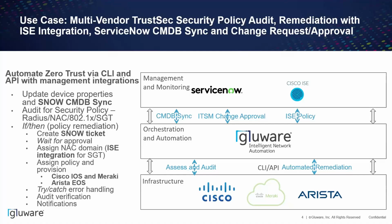What we're going to focus on in this demo in terms of a highlight around ServiceNow are the ServiceNow capabilities in the workflow that include a CMDB sync. So Gluware will be updating device parameters, and that change will be synchronized to the ServiceNow CMDB.